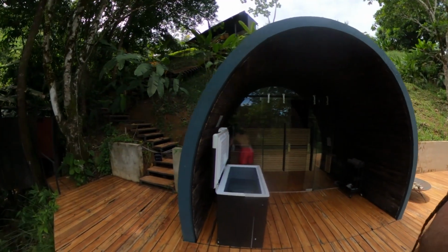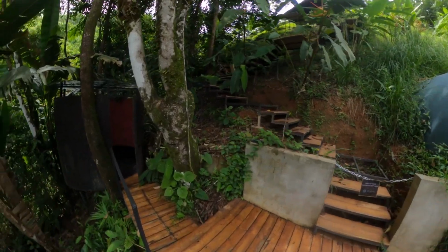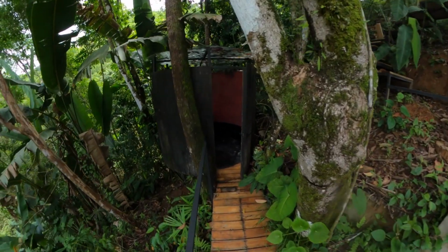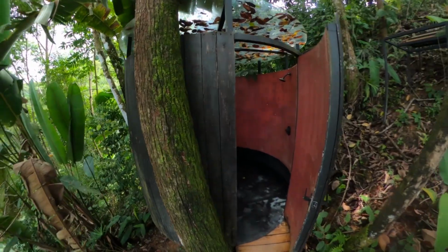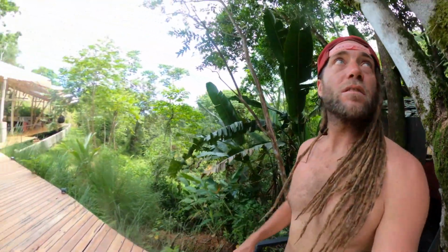This is so cool. And then I guess that's another villa. It's kind of weird. They don't really have too much signage for these villas. You can't really tell what's a villa and what's not. But super artsy, super cool.